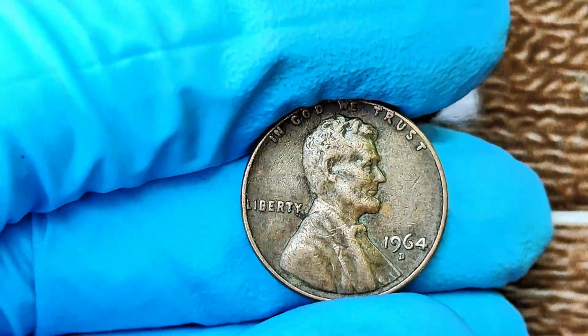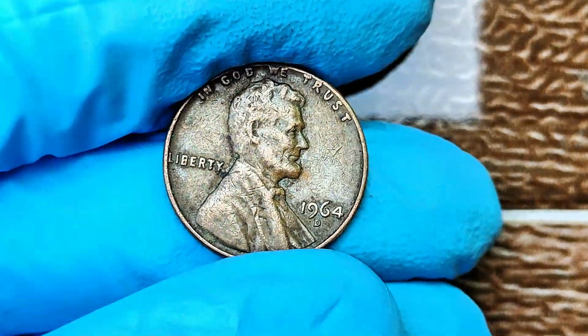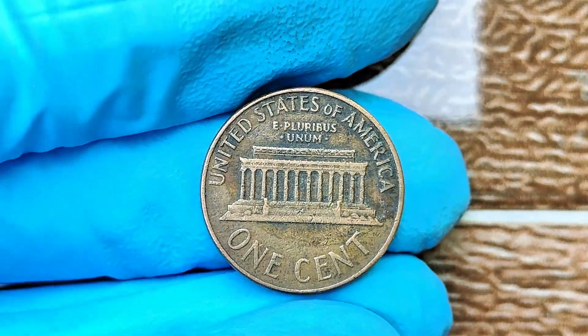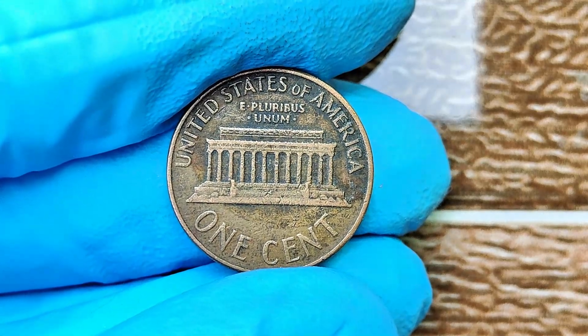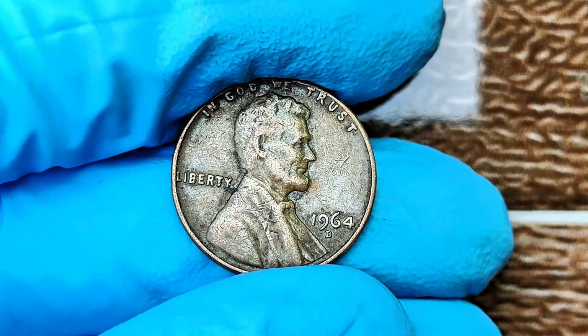Whether you're a casual coin collector or just someone hoping to turn their couch change into cash, this one's for you. Stick around, because we're diving into what makes this coin valuable, how much it's worth today, and how you can spot one in your own stash. Oh, and trust me, there's a personal story in here that's worth a laugh. Let's get started.